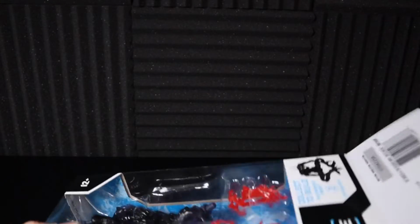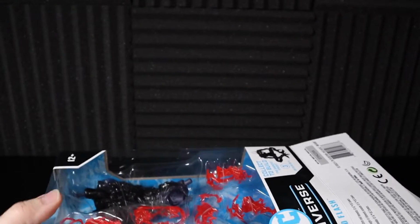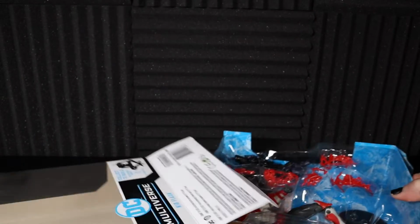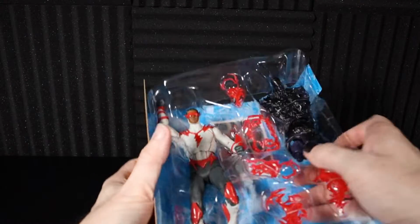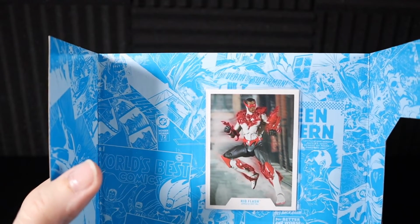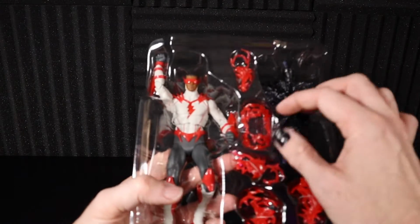All right, let's bust him out. Look at all these speed effects that he's got, right? So he's got 5. Not to spoiler alert. Okay, empty box. Put that to the side. Pull the tray over. There is our stand, and there is our Kid Flash photo of the toy to show us where all of the effects go. So there we go. So you can be properly covered in all of these Speed Force effects.